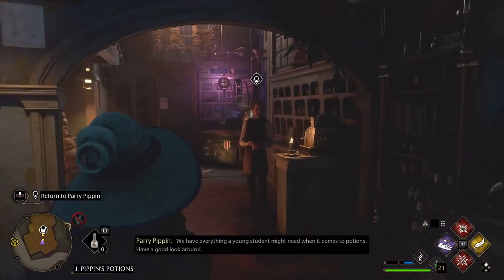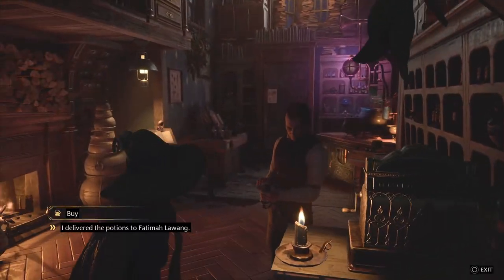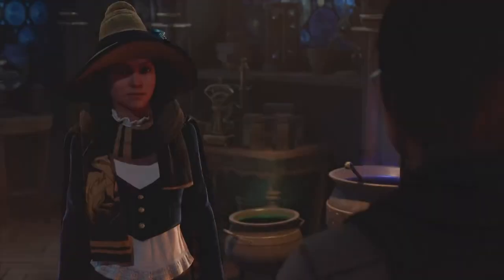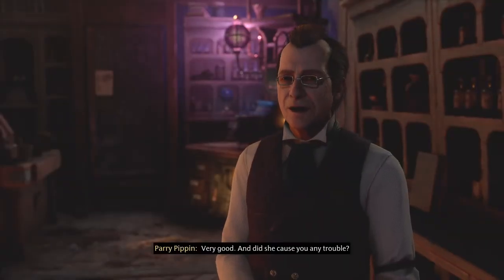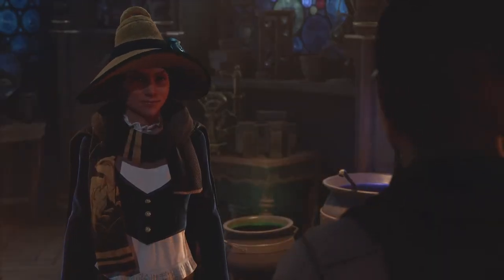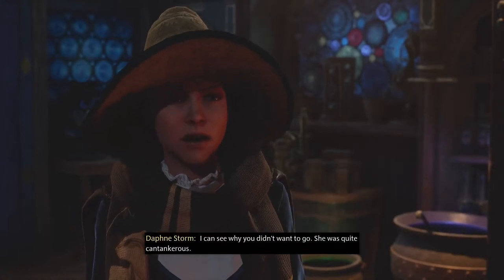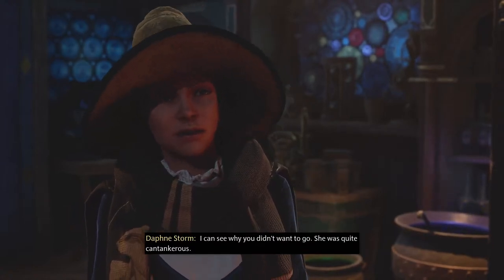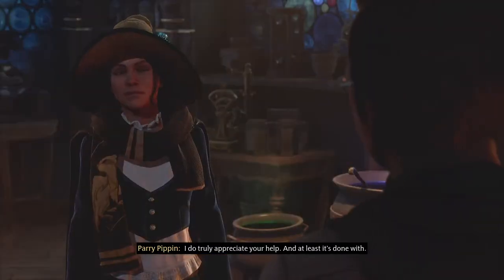We have everything a young student might need when it comes to potions. Have a good look around. I delivered the potions to Fatima Luang. Very good. And did she cause you any trouble? I can see why you didn't want to go. She was quite cantankerous. I do truly appreciate your help. And at least it's done with.